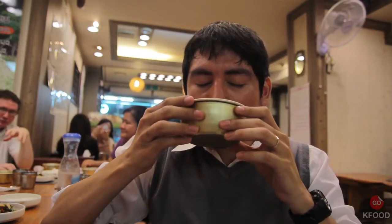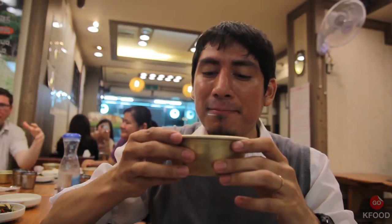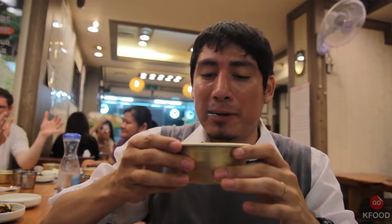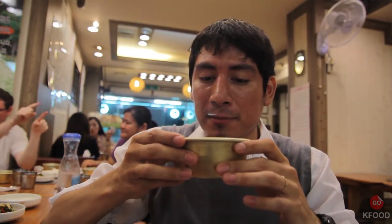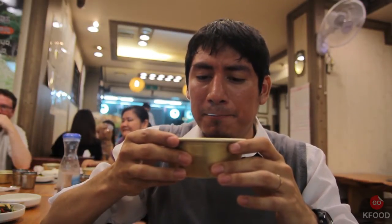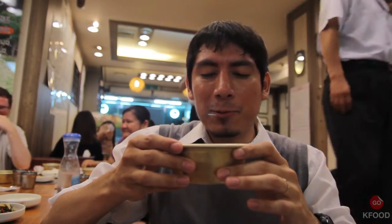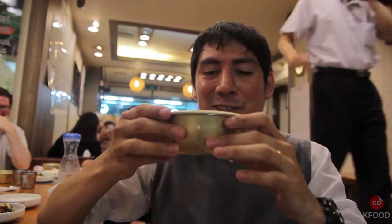Oh boy. That's stronger than regular makgeolli, but it tastes better. It's really smooth. It's a little bit bitter, but at the same time it's really smooth, and I don't know, it's really good. So I suggest you guys try this.